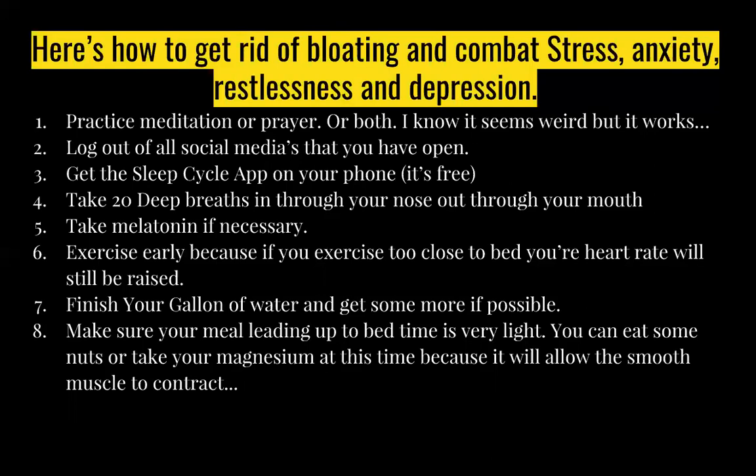So I'm giving you some of my rituals that help me get rid of my bloating, my stress, my anxiety, my restlessness, and depression. I practice meditation or prayer every day. I know it seems a little weird and woo-woo, but it works. I was one of those people that didn't believe in it. I started to think, what the heck is this about? Why am I just going to sit there and say, I'm the best, I'm the best? But eventually, it's like when you go to Disneyland and go through that ride, It's a Small World, and you get that song stuck in your head, and you just sing it over and over. Basically it's put into your mind, and it continuously plays.